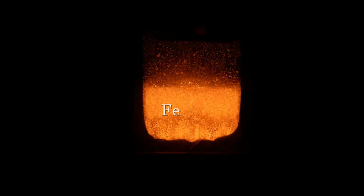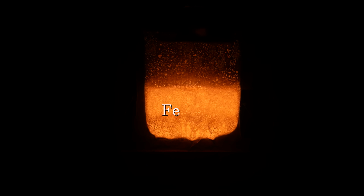The density of liquid iron is more than twice that of liquid aluminum oxide. So iron settles to the bottom as aluminum oxide floats to the top.